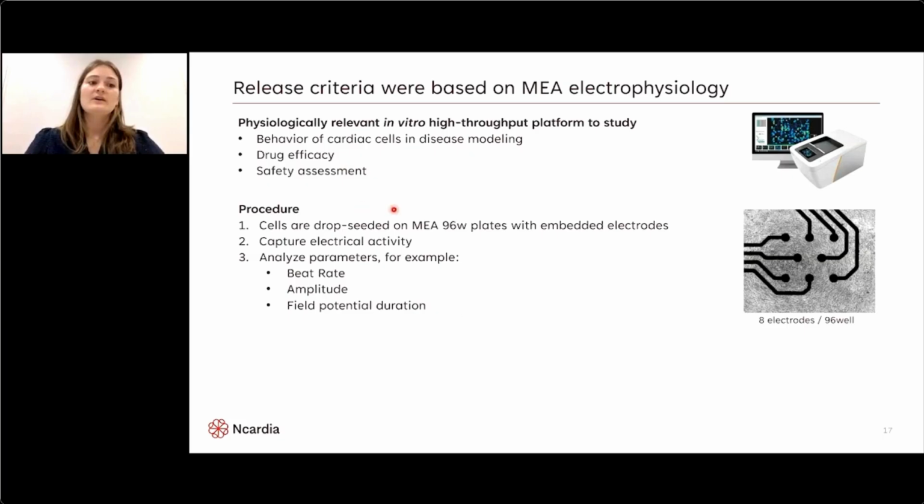We seed the cells, drop-seeded, on MEA 96-well plates with embedded electrodes. We can see an example here on the right showing that each 96-well contains 8 electrodes, and those electrodes can capture the electrical activity. After that, we can analyze some parameters, for example, the beat rate, the amplitude, and the field potential duration.